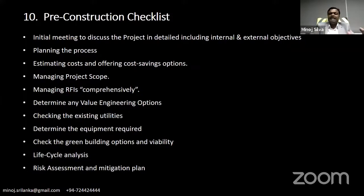The pre-construction team must do these things. Clients consider this during bid interviews: managing the project scope. Pre-construction contractors should know their scope and they should manage that.